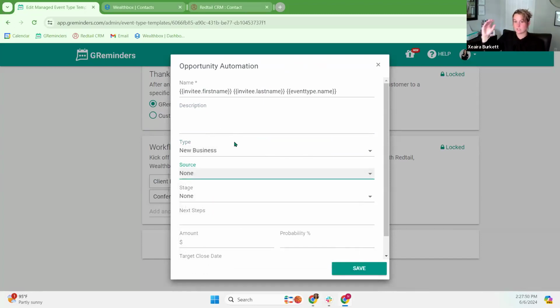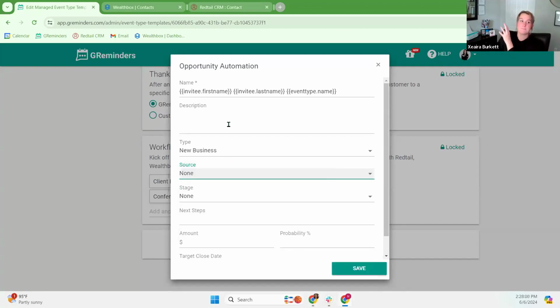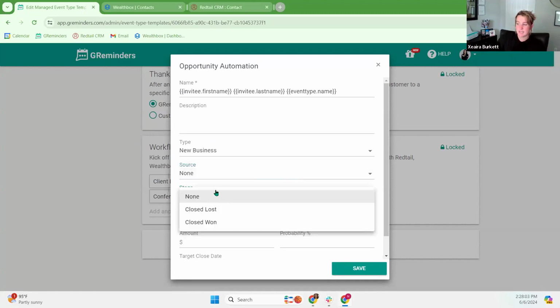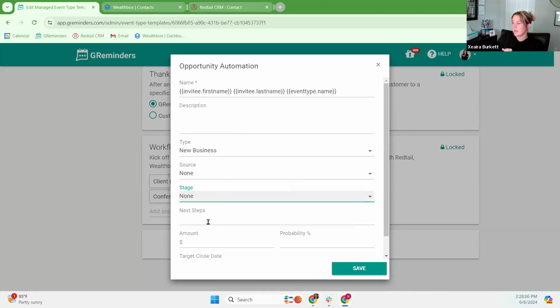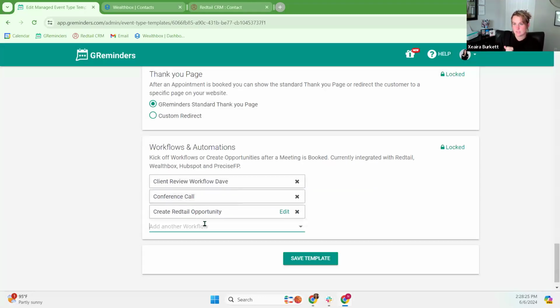Meaning you're using this booking link for something really specific like post seminar. I have a couple different sources here. Post seminar, if it's from a mailer, but this source list will populate from your CRM. The stage, I would leave this because it's templated. And then any next steps, this is a free form field you can type in here, same way that you can in Redtail. This information should stay as it is, and then target close date if that's necessary. So these are your own projections, and then you'll save that. And now every time somebody uses this meeting link, that opportunity will be created for them, to which point you can go in to the opportunity and update any of that other necessary information that can't necessarily be templated.